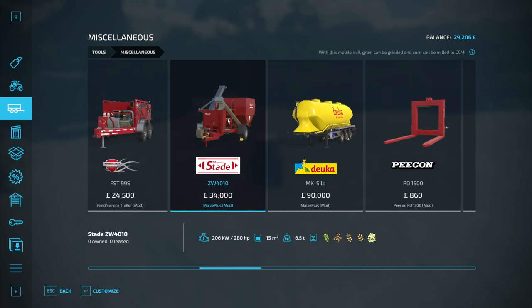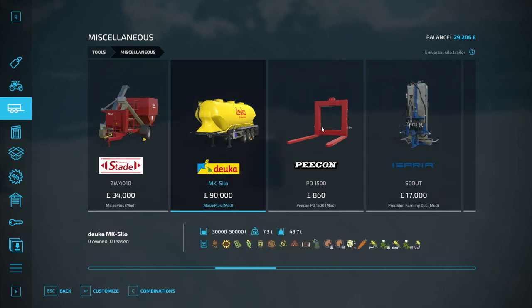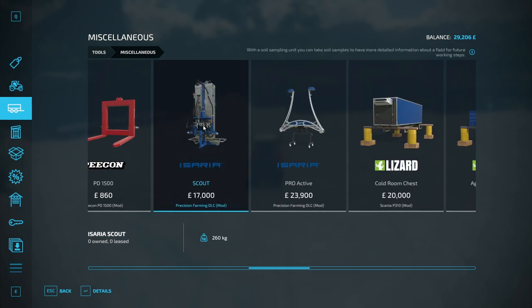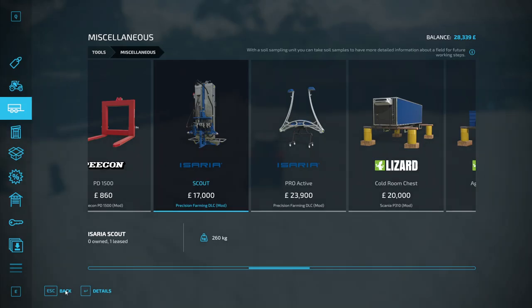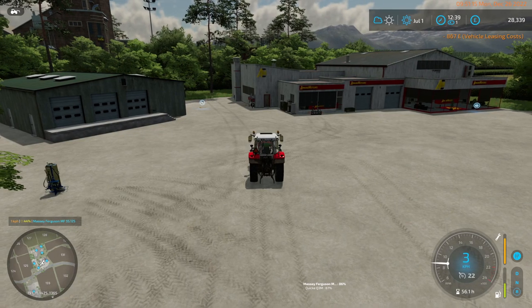What the heck's that? Mobile mill can... grain can be ground and corn can be milled to CCM. That's cool. Might need one of those. Oh, that's a grain... well, things. Okay, I need that. I'm just going to lease it because we need it for about 3 or 4 soil samples. I mean, it's ridiculous how few we need.